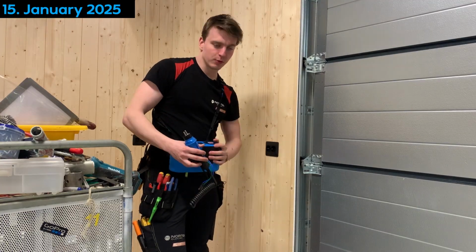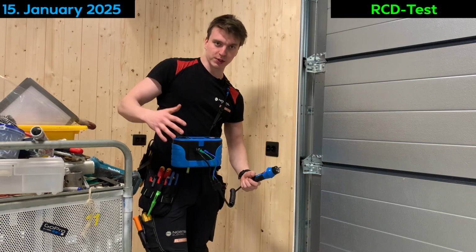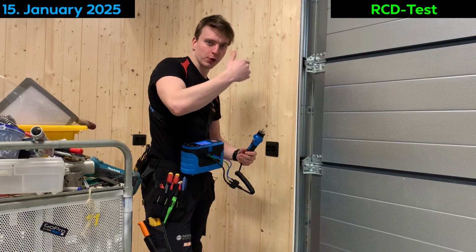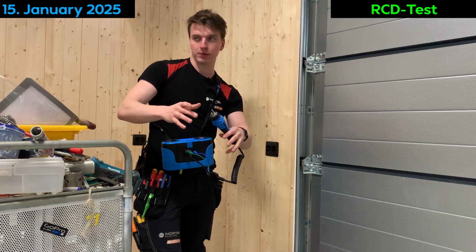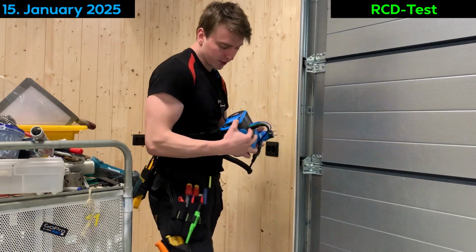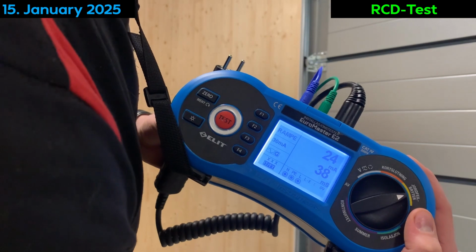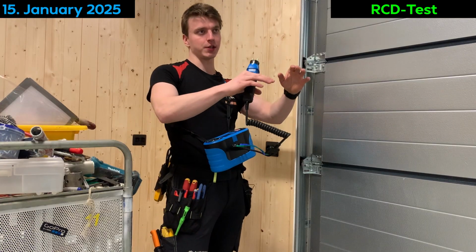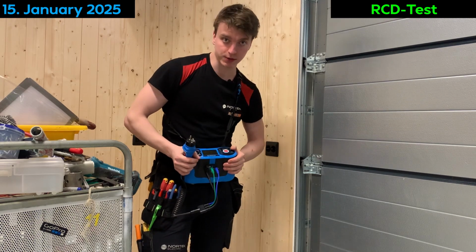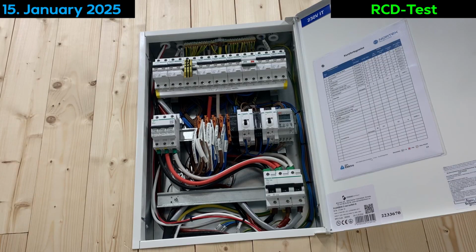Then we have the last test, which basically is a test to see if the fuse will break if I get a ground fault. This instrument will simulate a ground fault, and we can see how much current goes through and also how much time the fuse has used to break. There we go. It triggered at 24 milliamps and 38 milliseconds, and the regulation says we have to stay under 30 milliamps and also under 400 milliseconds, which we are. So let's take the rest.